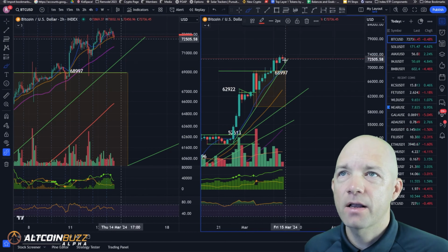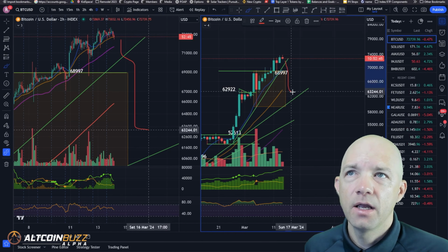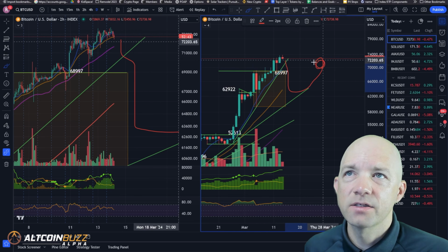And so if this market pulls back hard under this level, and then consolidates and comes back, we're likely to sell and stall.